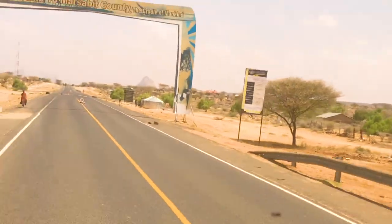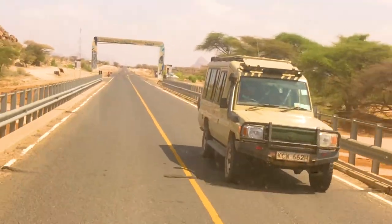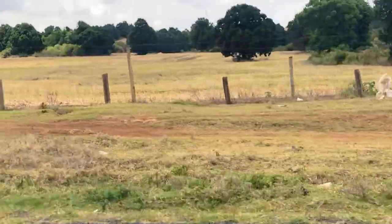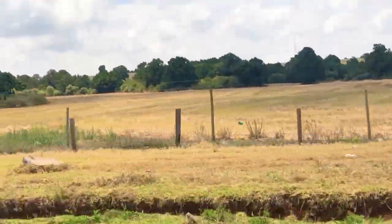Again, the scenery started changing as we made our way to Laisamis, and this stretch of the road is very bumpy. Shortly after, we joined the highway, the Great North Road, and it was smooth sailing from there. Afterwards, we made our way to Nanyuki for some lunch, then drove straight to Nairobi.